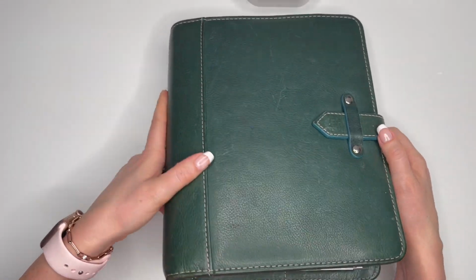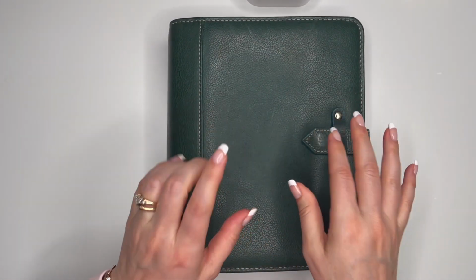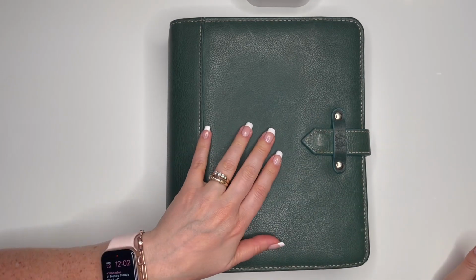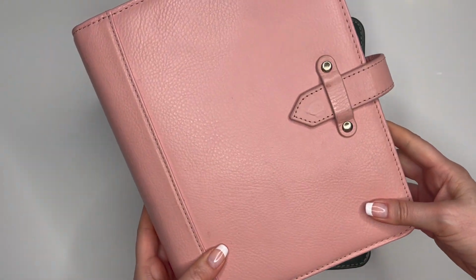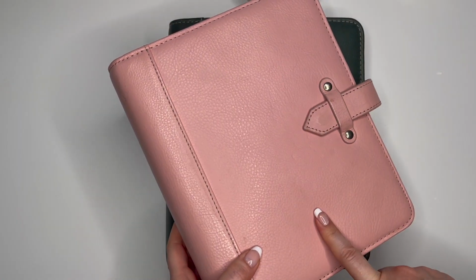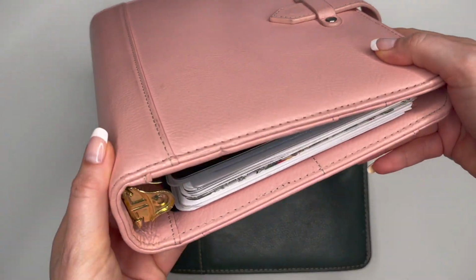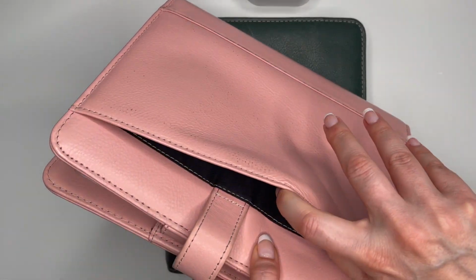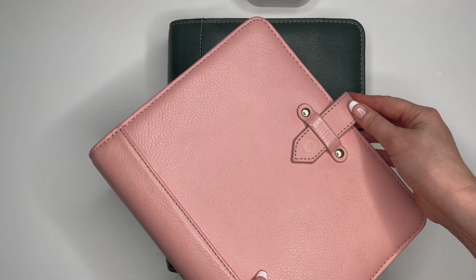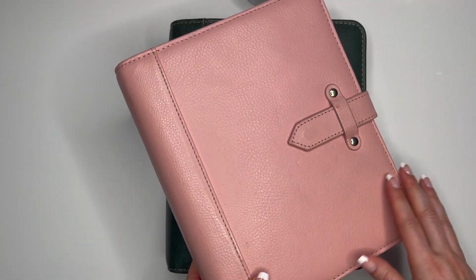But I used it for 6 months, and then I bought the pink one, which is this one here. Very dirty, I need to clean her up. I bought this one about 6 months after the other one. And then I was like, okay, I'm in love. I totally went for it. That's when I bought the hole punch, and I bought all the Franklin Covey things because I fell in love with this binder.